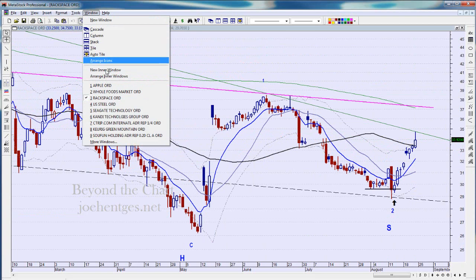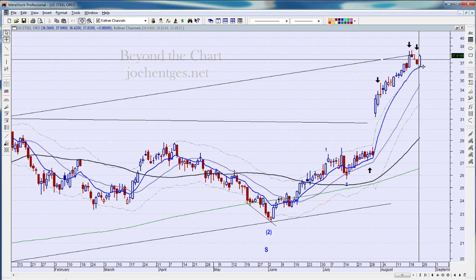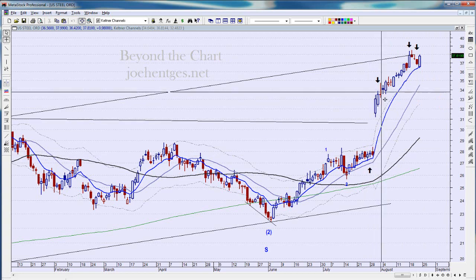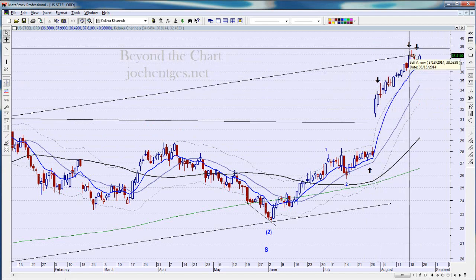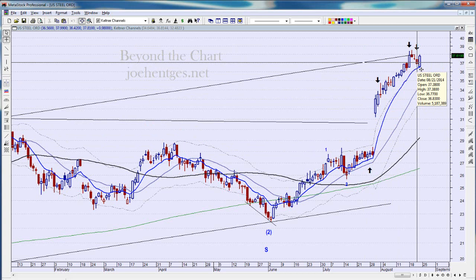Okay. The next one we got out of is US Steel, and it was the last portion of our options on this. We originally got into it here on July 28th, caught this really nice move, got out of 8 out of 18 here. That left 10, got out a half of the remaining here, and got out a half of the remaining 5 here on the close below the previous 2 days.